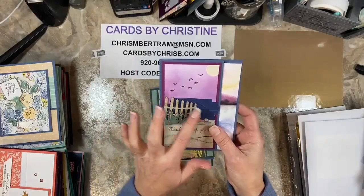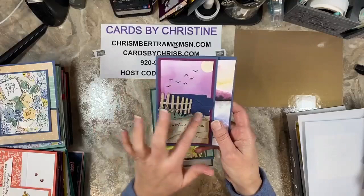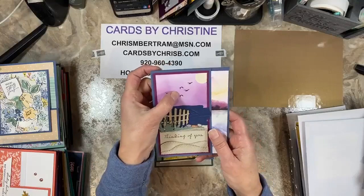Unless it's a specific stamp that needs to get stamped and then die cut. But like your grass here and the little lake thing and the fence will be all die cut. Your sand hills will be die cut. Your dunes. You'll need to stamp a sentiment and potentially some birds. This piece back here is made with blending brushes and inks. So this is not a stamp back here, but you do get a white piece of paper by Karen Wetstein.